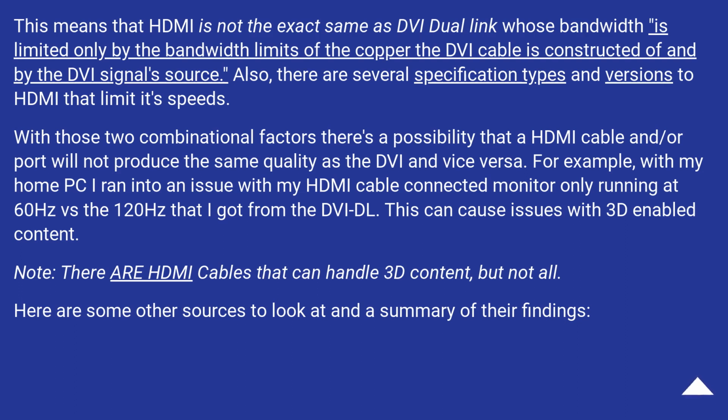This means that HDMI is not the exact same as DVI dual link, whose bandwidth is limited only by the bandwidth limits of the copper the DVI cable is constructed of and by the DVI signal source. Also, there are several specification types and versions of HDMI that limit its speeds. With those two combined factors, there's a possibility that an HDMI cable and/or port will not produce the same quality as the DVI, and vice versa.